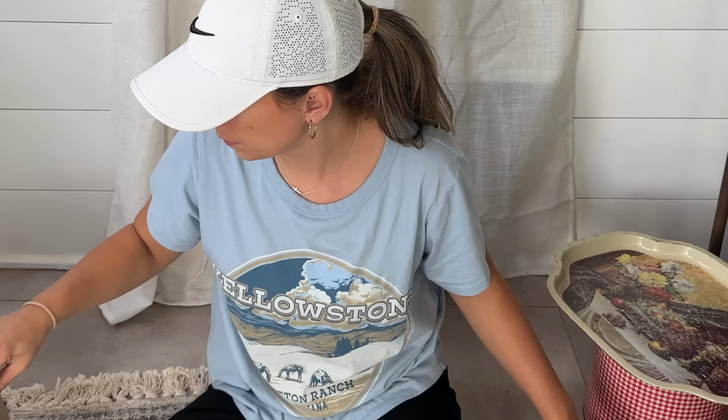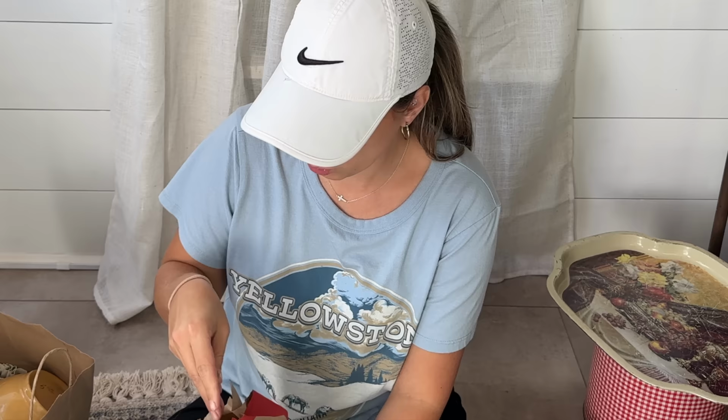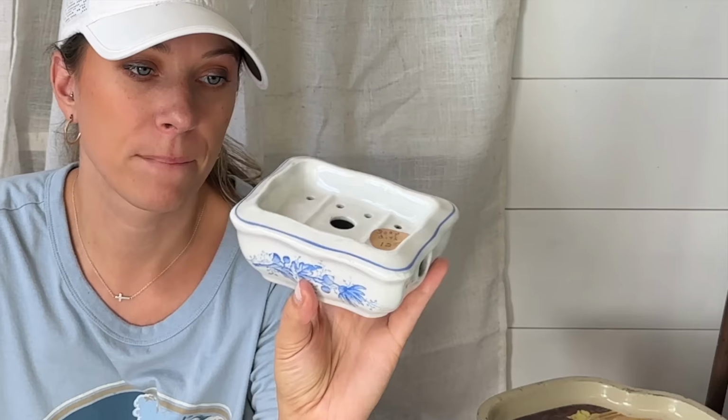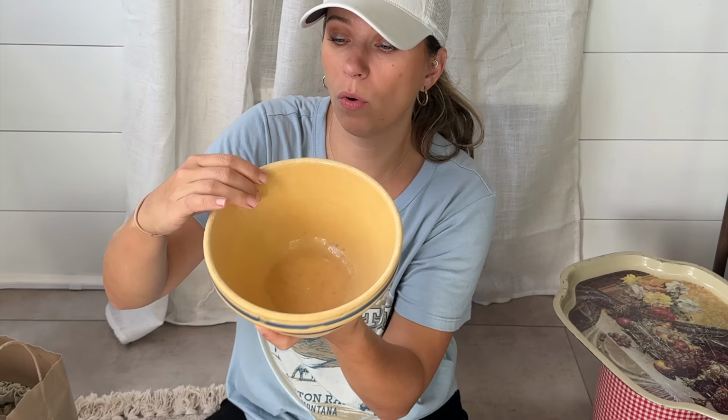All right, so we also went to an adorable little antique store, the Old Crow, and got a few things there. I picked up this ironstone soap dish. I thought that was so pretty. It's got the blues on there, and that was $12. I also picked up a yellowware bowl, and it definitely has quite a few cracks, but it was $5, so I thought for $5 that wasn't bad, but I do love this yellowware with the blue stripe on there.